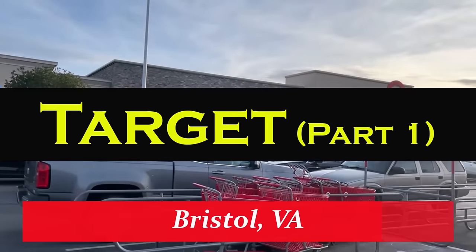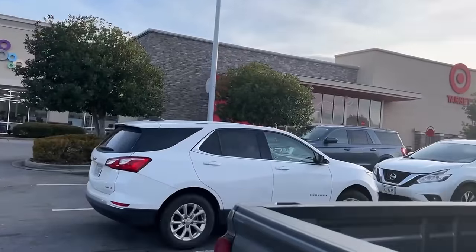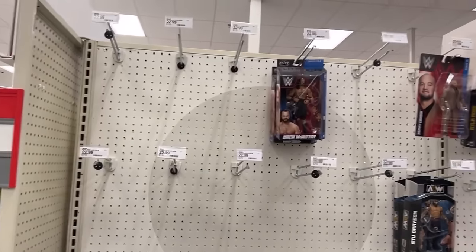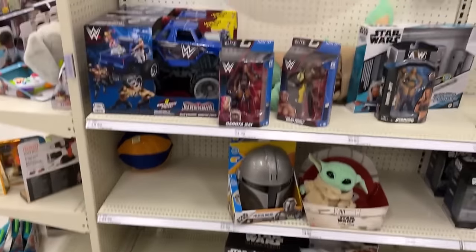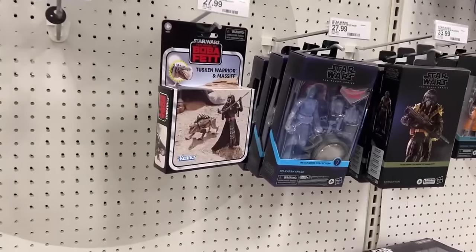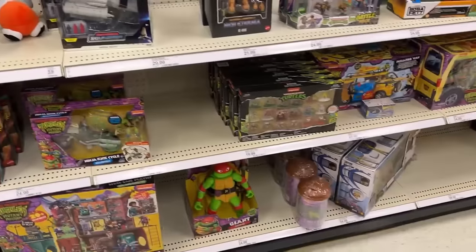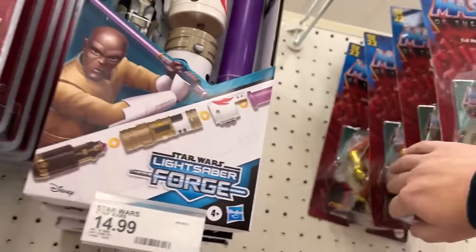All right, ladies and gents, let's run into the good old Bristol Target here. See if they got anything on the pegs for us. Animal Man, Red Tornado, and all that good stuff should be out now. So let's run in here, see if they got it. Well, it didn't take long for all the new stuff to clear out. There's not much left here on the wrestling aisle, on the Transformers, and Bo-Katan's shaking for some reason. I've heard these are starting to hit clearance in some places. The Imperial Shuttle, that's on clearance at Walmart. I'm assuming those are all old ones, yeah.